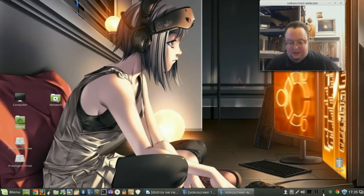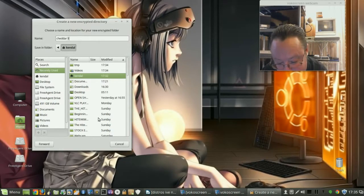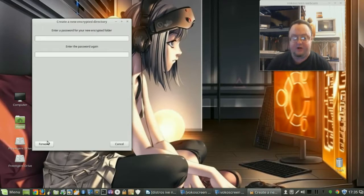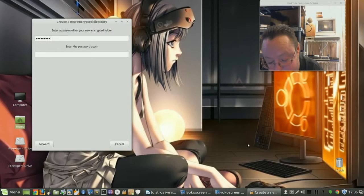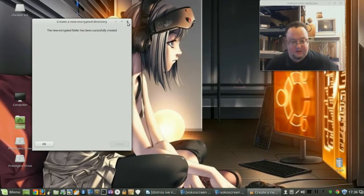So we're going to click this key, and we're going to say new encrypted folder. We'll put this in Kindle, and we'll call it Cheddar Lick. That can be code for porn. And we're going to hide our porn from our wife now. You don't want to hit anything else, you just have your name there. It's going in Kindle, saving a folder there. Okay, so forward, and we make a password. Let's make our password exponential. We're going to put this in and hit forward. And there it is, Cheddar Lick. It's been successfully created.